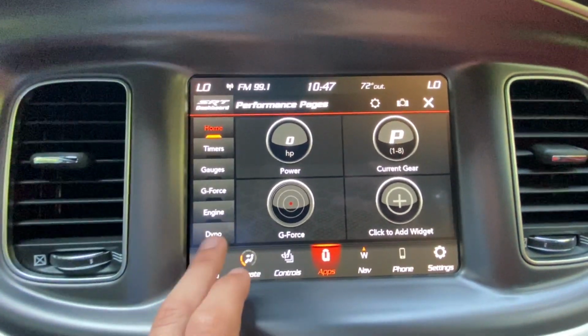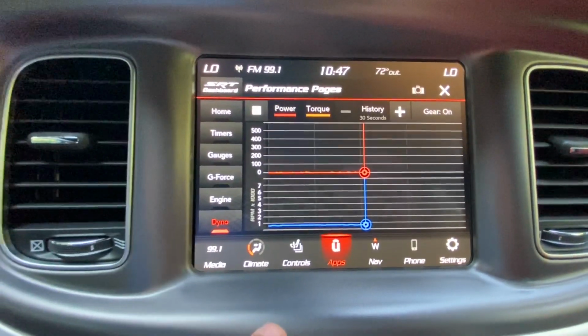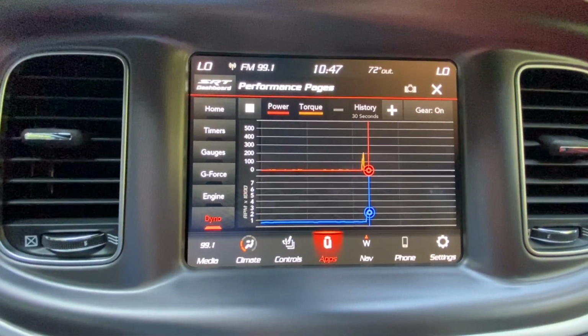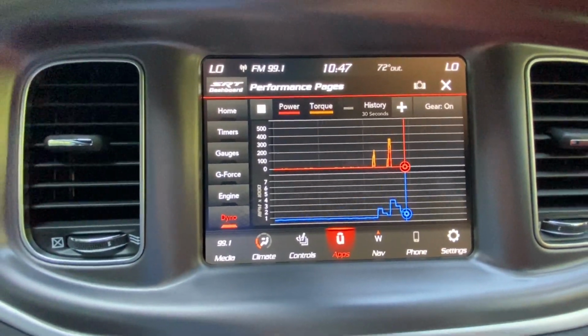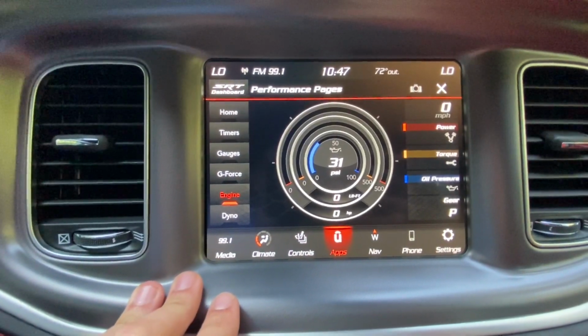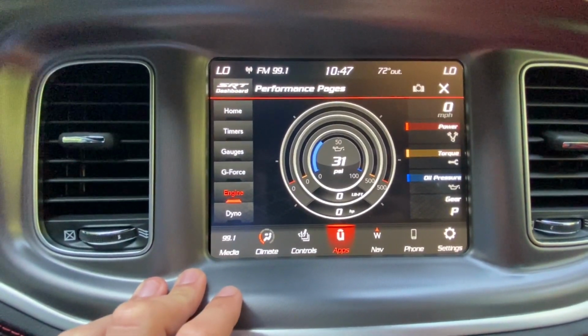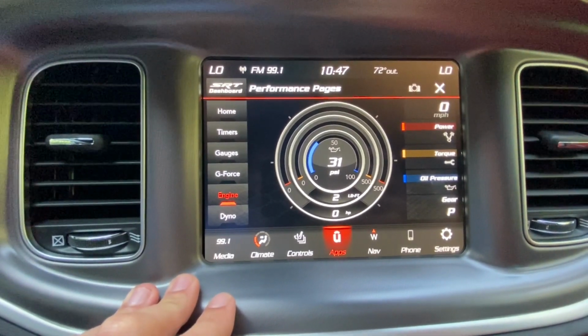but you can dyno it, it actually measures it at the crank, so you can test it and see what it really is. And you can see the little jump there. It's pretty impressive, and the gauges are pretty accurate as well. You can go through here and check all your performance, and you can actually check all of your temperatures, everything like that for the engine.